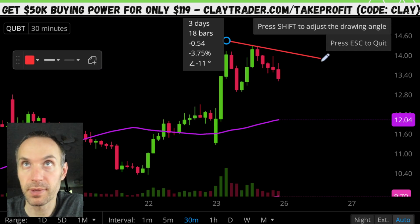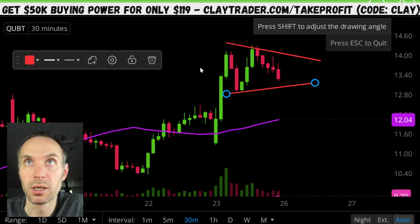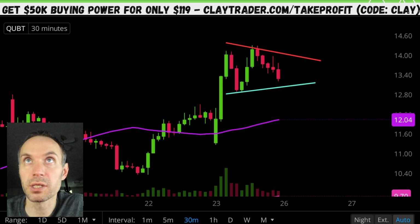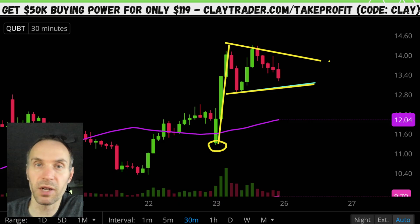So we're gonna, again, in the spirit of respecting your time, there's our resistance, support, and just because I can't help myself, let's make sure everybody can see it. Resistance, support, big move up, golf hole down here. We have ourselves another bull pennant pattern.